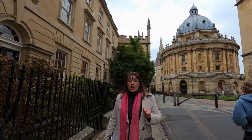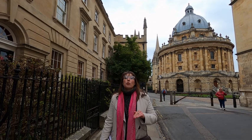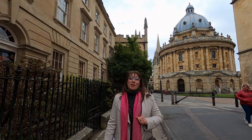This is still the library. Initially it was also designed as a library to contain books on natural history and medicine. Later, when the books were moved to a new library, that very library was named Radcliffe Science Library. And underneath, there are reading rooms and stacks of books.